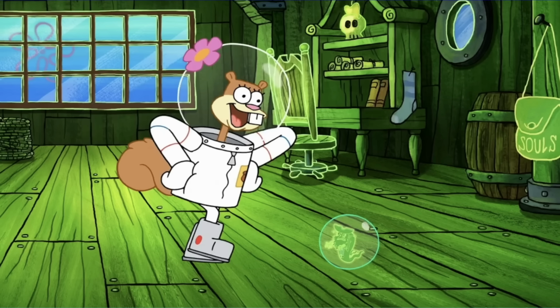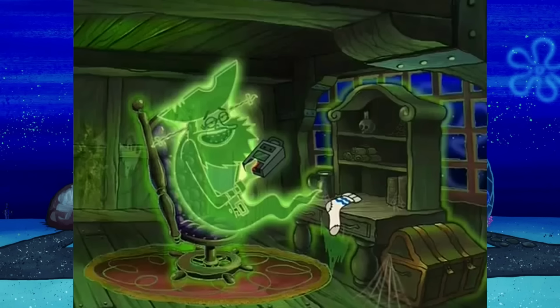Not much new here, it's just the office again, but we do learn that this window is openable as Sandy flies out after freeing the Dutchman.